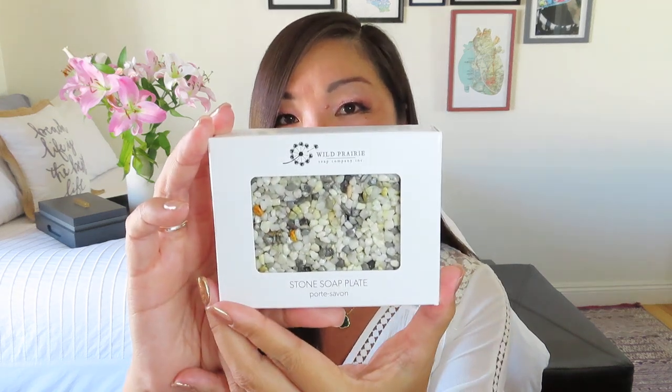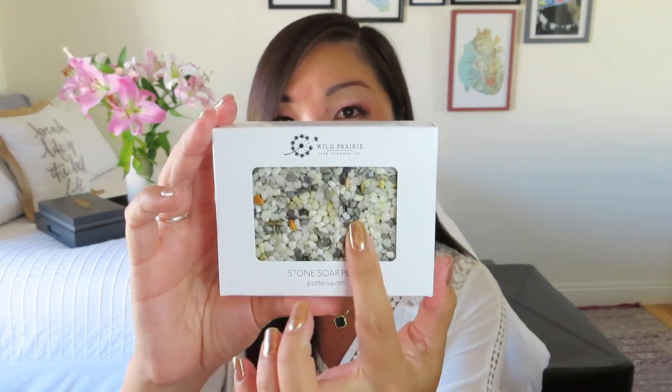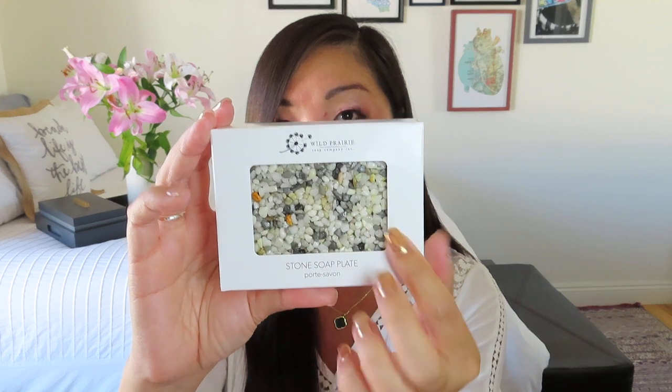So I'm seeing, okay, it's from Wild Prairie Soap Company, but it actually comes with a natural stone soap plate. So let me find that, and it was right underneath that bar of soap. So it's a little pairing they gave us. This is cool. It's really pretty. It almost looks like the stone that you would have poolside or something, this kind of gravel that's been glued together. So let me see if I can take this out of the box.